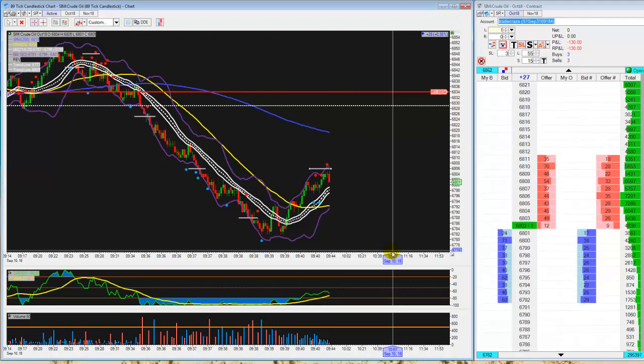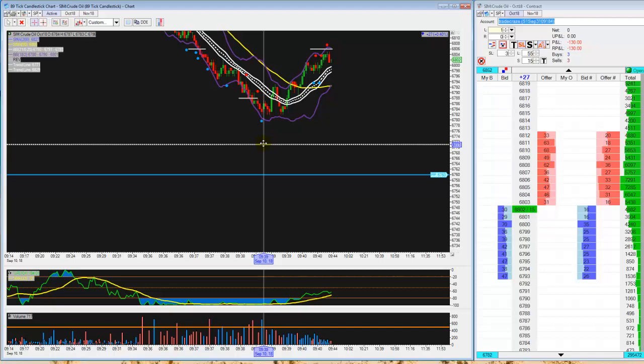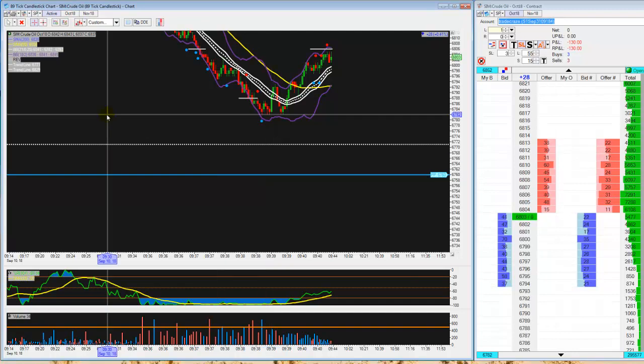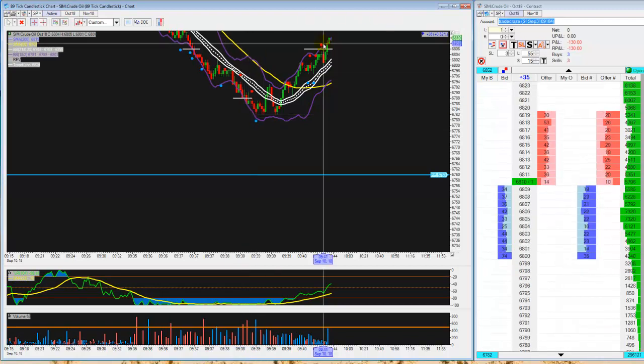So how close did we go to pivot there? Here's the bottom band from Friday, and then we have pivot. I'm going to remove that trend line. So it definitely ran that 68.06.